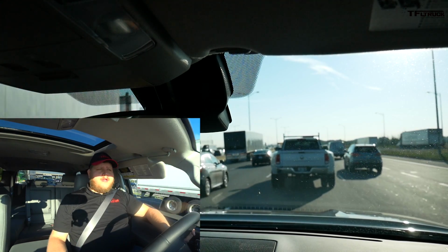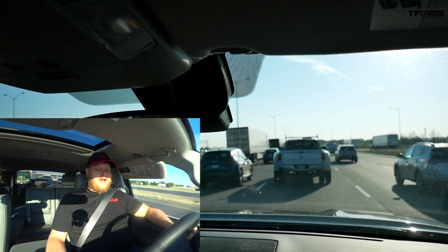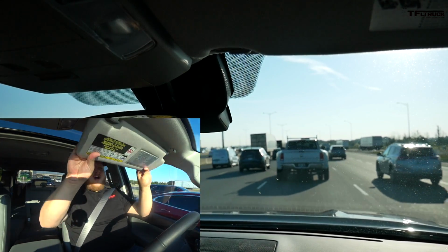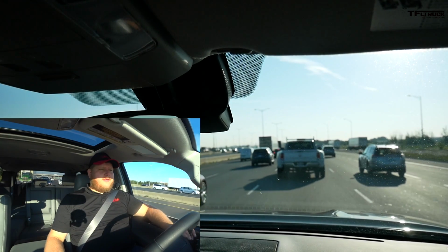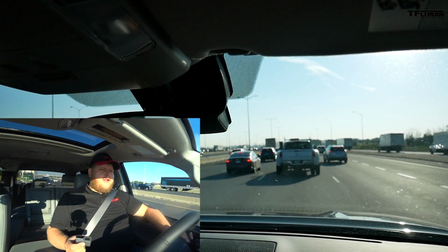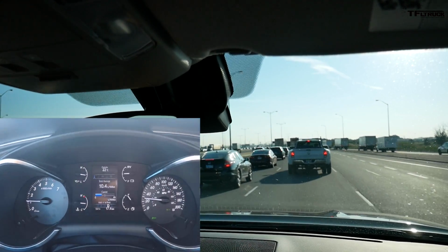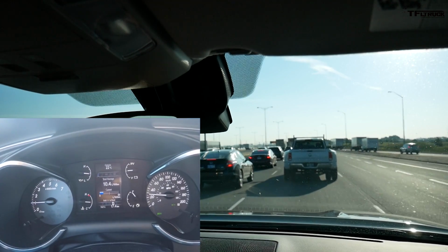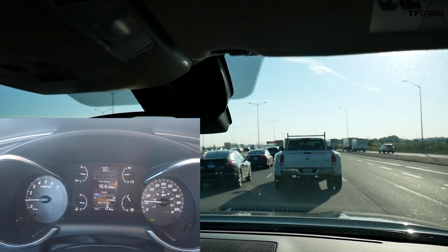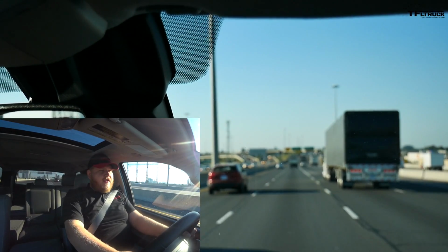And on your normal commute, I'm sure you turn the AC on because you don't want to sweat in your car either. So the air conditioning is now turned on at the 17.3 kilometer mark. And just for the record, I'm currently getting 10.4 liters per 100. There's that air conditioning kicking in. I wish more of my commutes were like this. This is nice today.